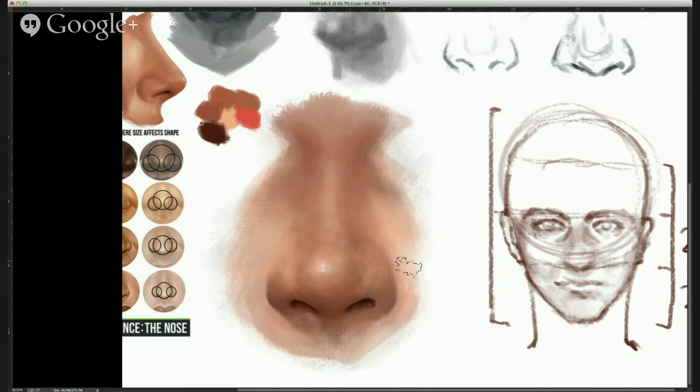Hobie Cope says, how can you draw the smile lines and the wrinkles by the eyes without making the person look old or tired?